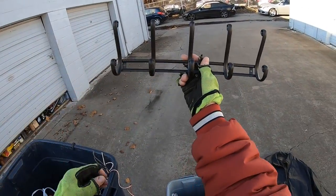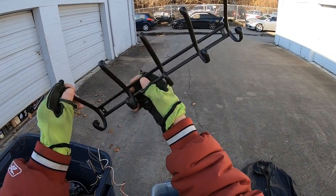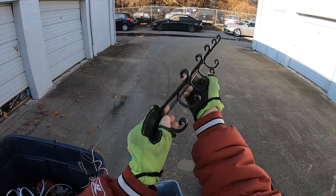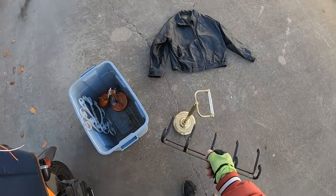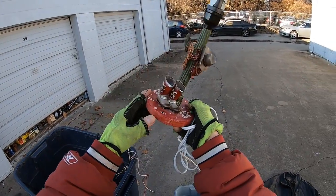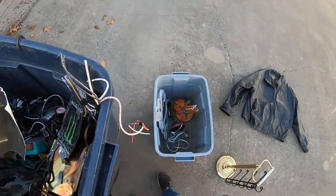Not a bad little coat rack, or whatever that is. We'd go like that. I think it's a coat rack, hat rack, something or other. Not too bad. My little lamp. I'll just scrap that. I didn't realize it was broken.